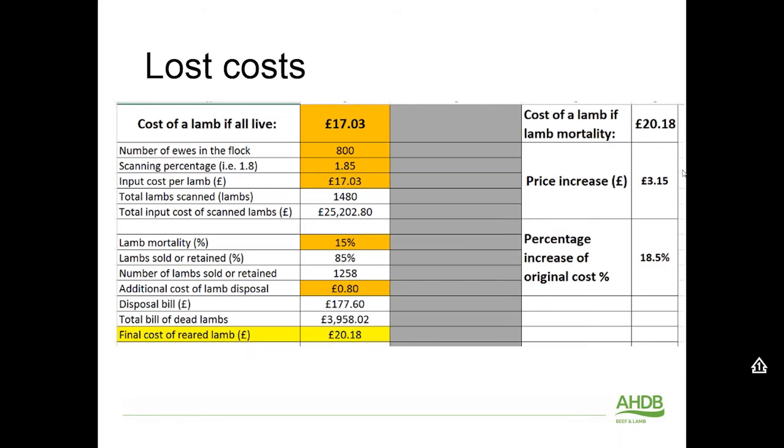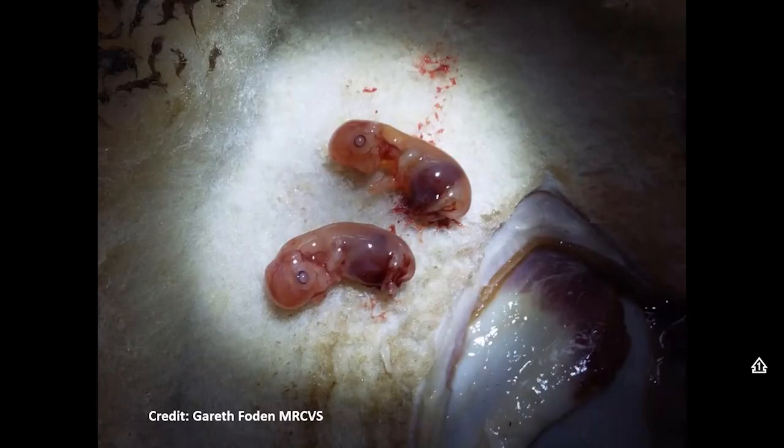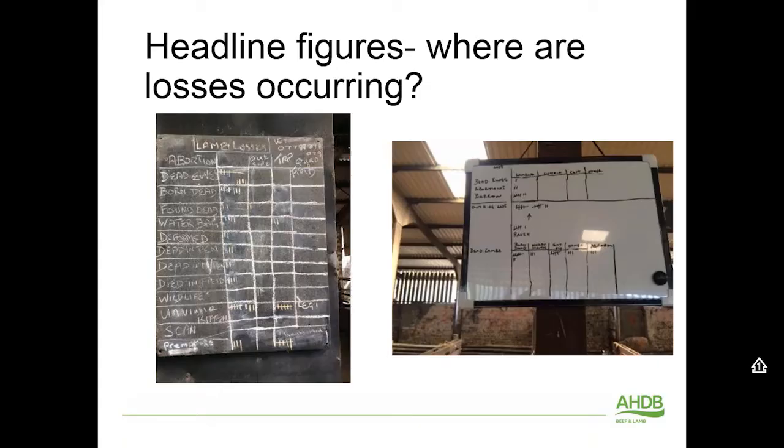But actually they're just adding it to their flock mates who do leave the farm. So this can be a very expensive issue. And on this model, this example of a farm, you can see that very easily we've accumulated £4,000 of sheer loss that needs spreading across other lambs. And this is just a picture that one of my colleagues took. These are lambs from a ewe that had been scanned the week before, just to show how tiny these lambs are when we're scanning them.